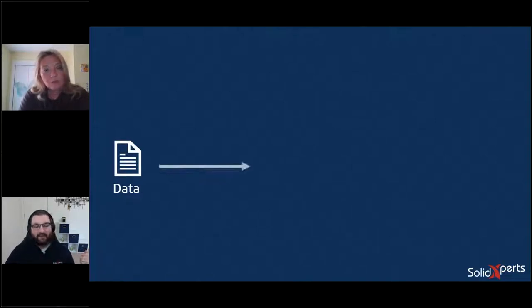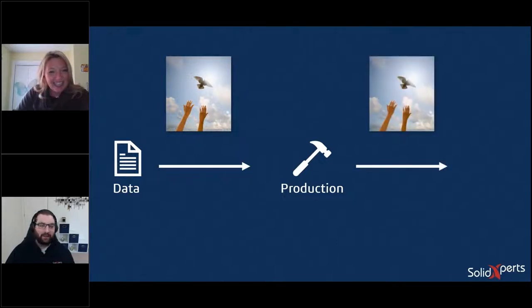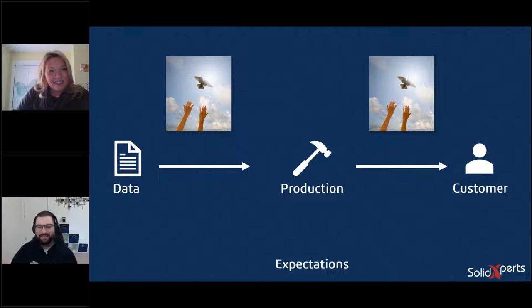Well, let's take a look at what that looks like in the work world or in the design world. So you have your data, and you go ahead and release that. So let's just throw that dove up into the air, and production's super happy. They catch the dove and they say that's great. Let's go ahead and make it. They make the product, and then the customer has it, right? Easy, perfect. Not one problem, right? So this is how it works, right, Katie? This is what you expect.